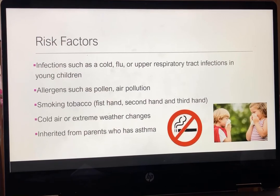Some risk factors include infections such as a cold, flu, or upper respiratory tract infections in young children, allergens such as pollen and air pollution, smoking tobacco, which can be inhaled firsthand, secondhand, and thirdhand, that can be a risk for asthma, cold air or extreme weather changes, and being inherited from parents who have asthma. So 3 out of 5 of all asthma cases are hereditary. According to the CDC, if a person has a parent with asthma, he or she is 3 to 6 times more likely to have asthma. The earliest a doctor can test for asthma is 5 years old.